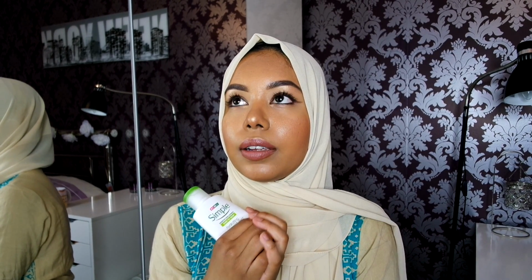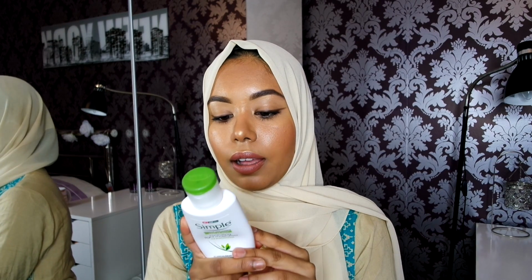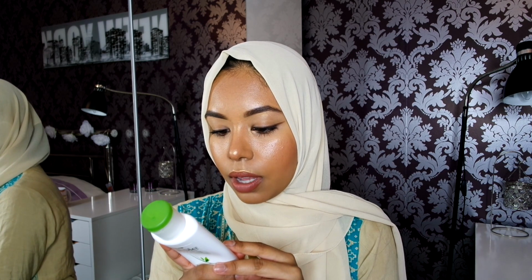I also used to use the Simple face wash, and the rollable eye cream, which used to help with reducing eye puffiness, and if your eyes get really tired, it's really good. Check out the range, it's amazing. I also got my mom into it. She uses the rich moisturizer because she has drier skin, but she loves it. She also uses the face wash, and she loves it a lot. This one's got Pro Vitamin B5, Vitamin E, glycerin and borage seed oil.